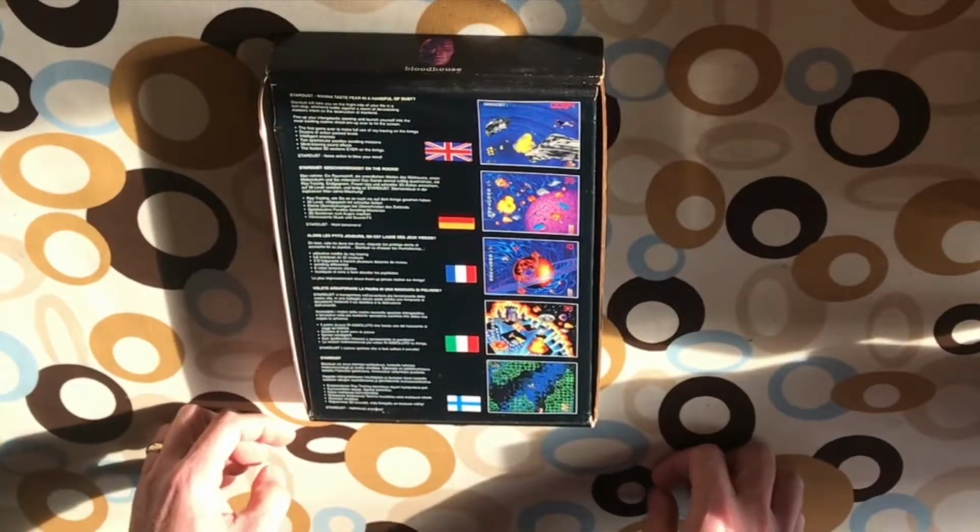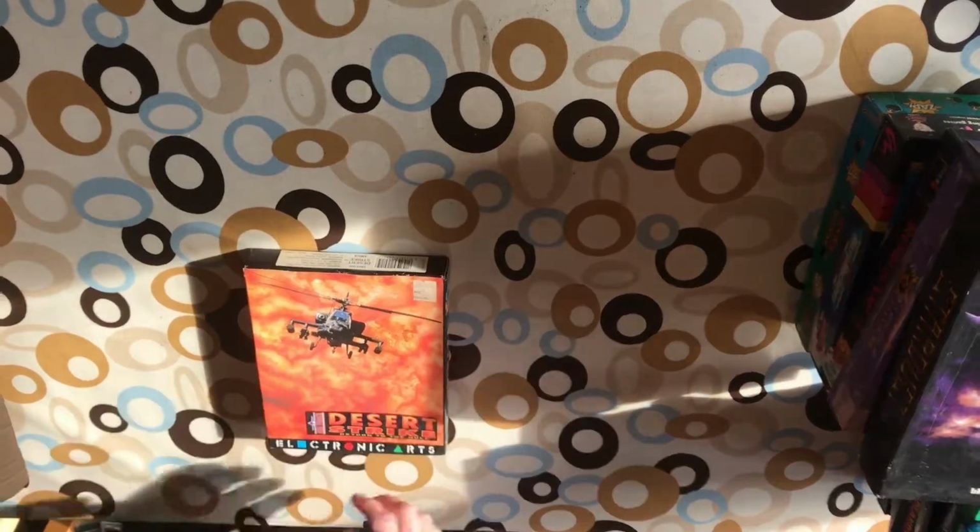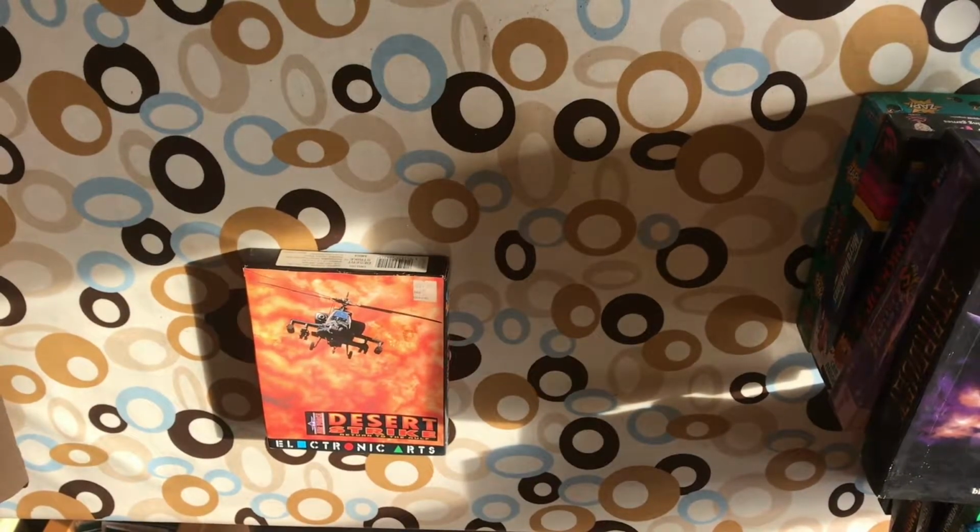And there's the back of that box. Desert Strike, this is a rough one. I remember getting this. Let's try and get that in the sun, just see if you can see that alright. Yeah, you can see it fine.